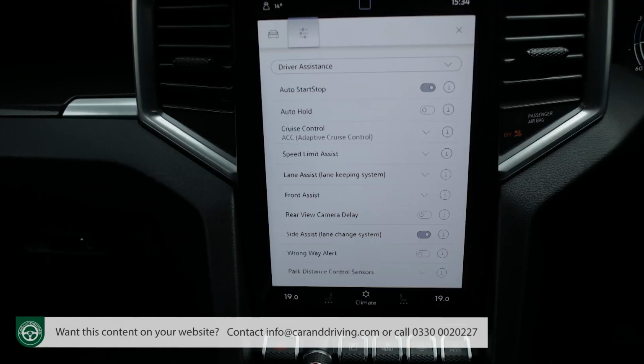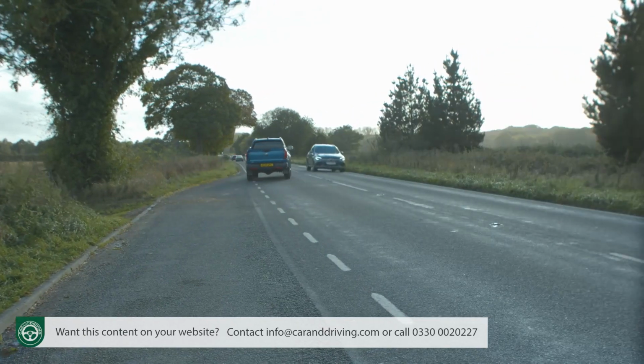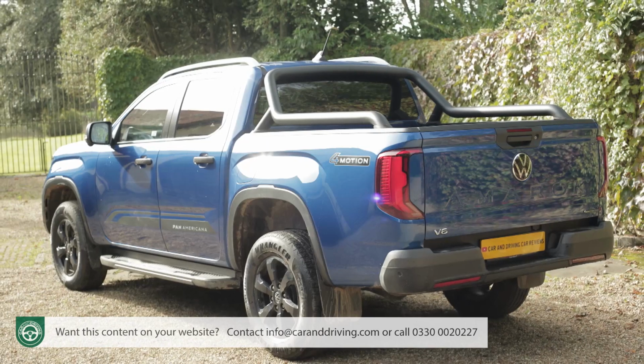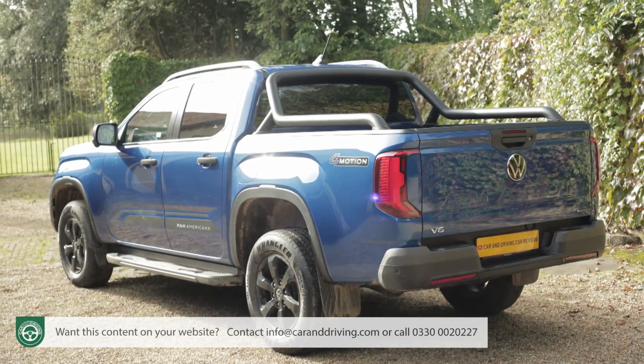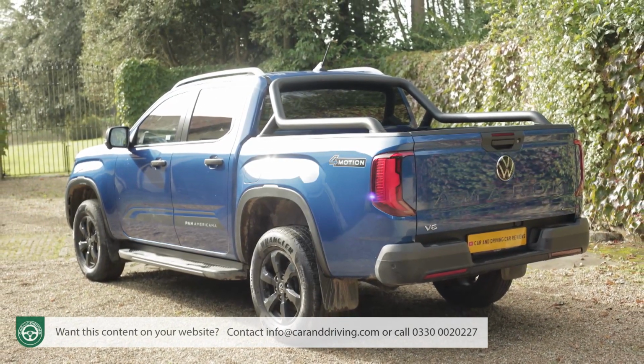From Style spec upwards, you also get a lane keeping system with lane assist to keep you in lane, and side assist, basically a blind spot information system that alerts you if you're dangerously pulling out in front of another vehicle. Side assist uses radar sensors on the sides of the vehicle that detect an area extending from the exterior mirrors to approximately 4 metres behind the bumper.